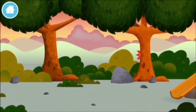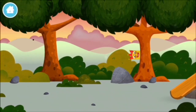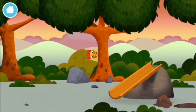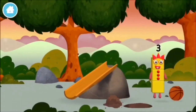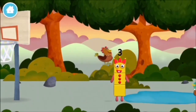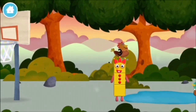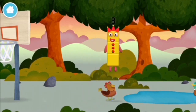10, 10, 10 again. Let's play. Can you find all of the number blocks? You found a number block. A chicken.